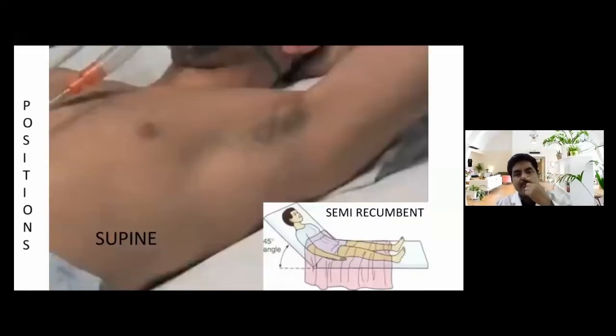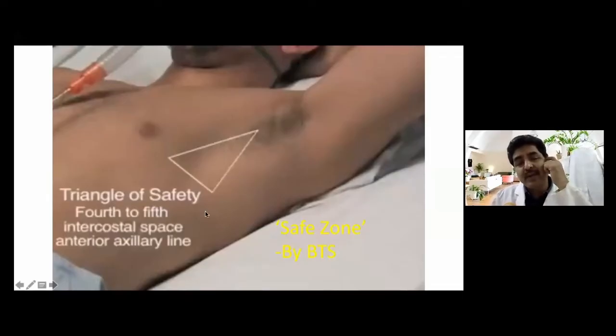And what are the landmarks? This is very important. Patient may be in supine position or in semi-recumbent position. Sometimes you can put the chest drain in a sitting posture, leaning forward, so that the patient's discomfort is less. But in the standard textbook or in the journal, it has been said the supine position or semi-recumbent position. And next is the well-known triangle of safety, or the British Thoracic Society called it the safe zone. No important or vital structures are there in the triangle of safety. How is it bounded? It is bounded by the lateral border of the pectoralis major anteriorly, posteriorly the latissimus dorsi, and below is the fifth rib. So this triangular area is known as the triangle of safety or the safe zone.